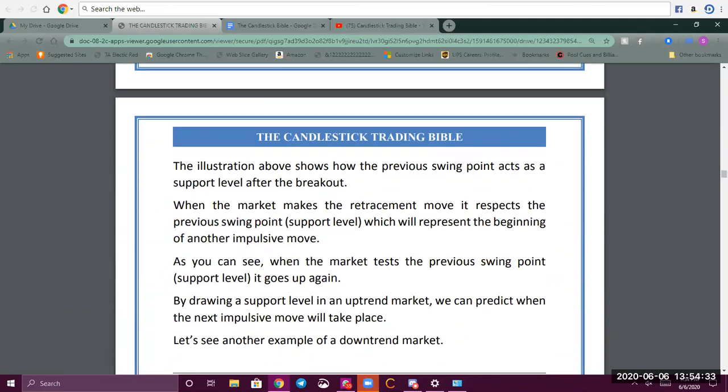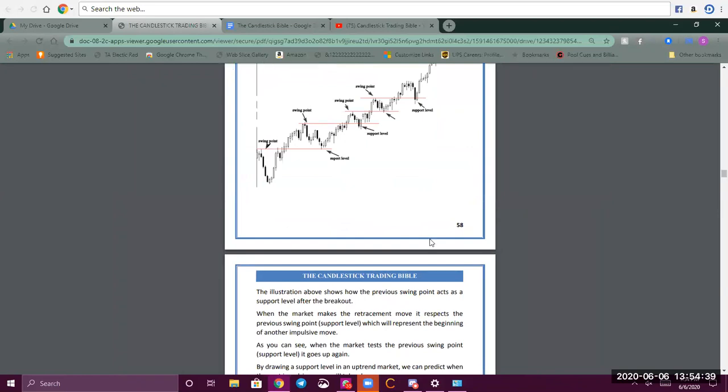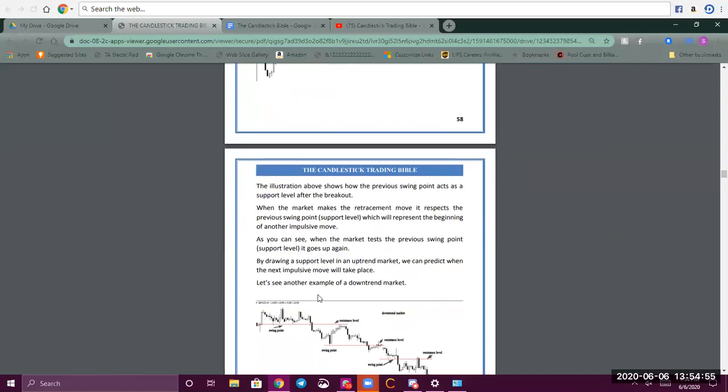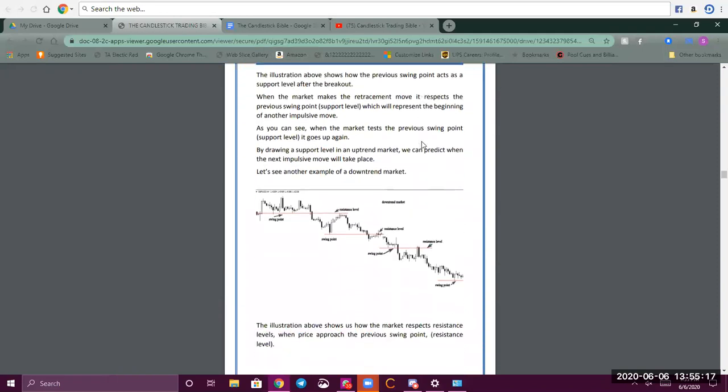Zoom that out a little bit. The illustration above shows how the previous swing point acts as a support level after a breakout. When the market makes the retracement move, it respects the previous swing point, the support level. Forget swings, it's support and resistance, which will represent the beginning of another impulsive move. As you can see, when the market tests the previous swing point, support level, it goes up again. See that? It never took out this high, like we were going over last night. It didn't take it out from before. Make sense? Cool.